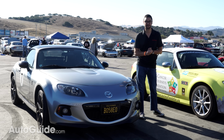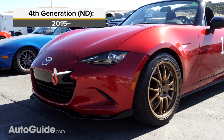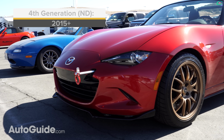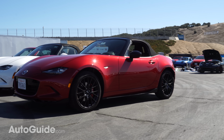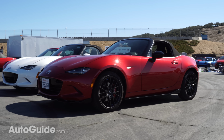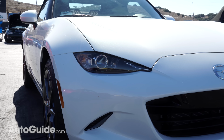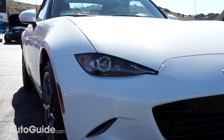The 4th generation MX-5 returns to its roots by offering a less powerful engine, but also arriving with less weight. A lot less weight. Base 2016 models weigh in at around 2,300 pounds and use a new Skyactiv 4-cylinder engine that makes 155 horsepower. That might not sound like much, but the results are undeniable.